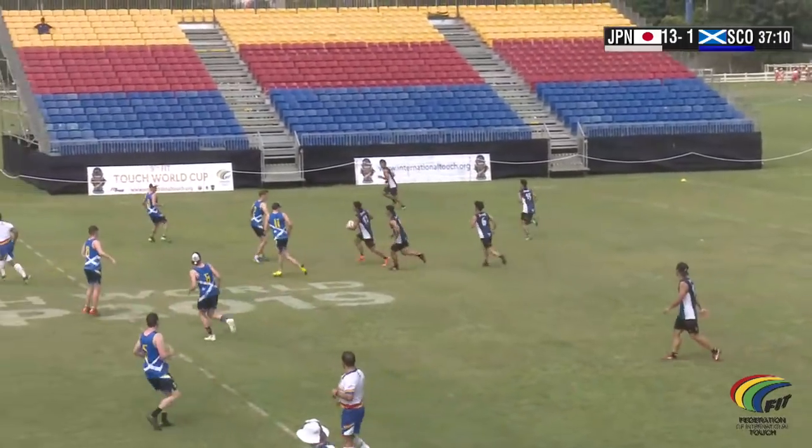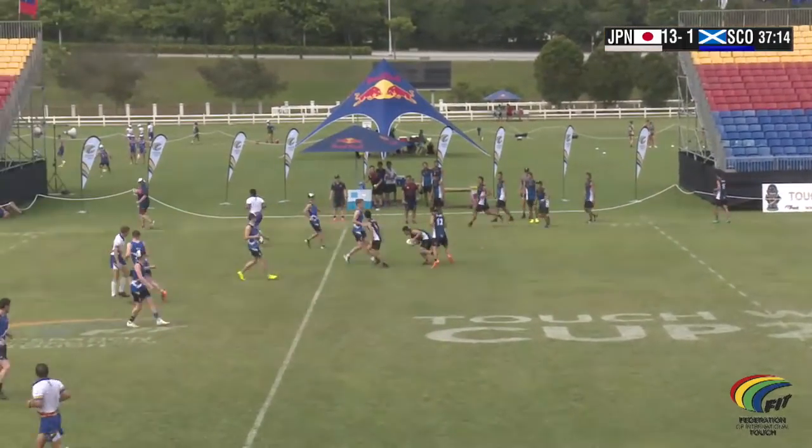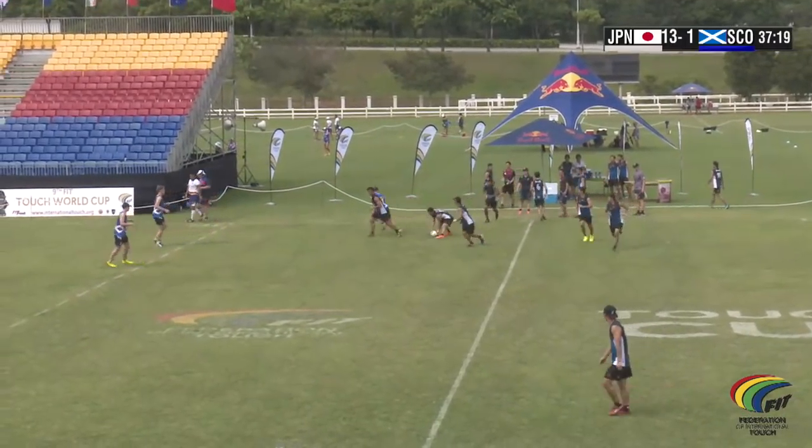Japan now, working it out from their line. Again, you can see that they'll drive forward. They won't go laterally. They'll use three touches to bring their players back into the sub-box area. Now they all sweep onto the field.